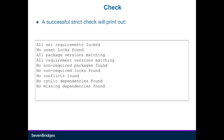A successful strict check will print out all of these. It will check every single one by one. All requirements are set. There are no locks in lock files that are not set. All package versions match, and basically all that.